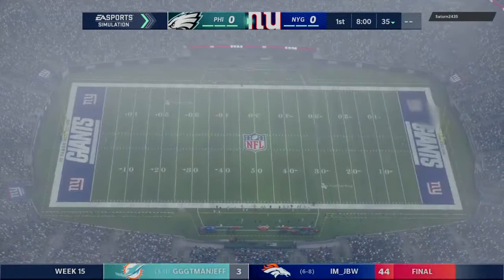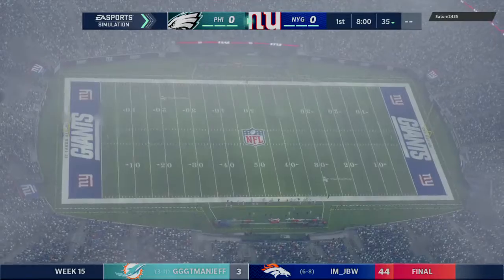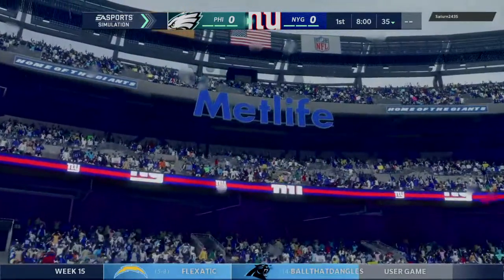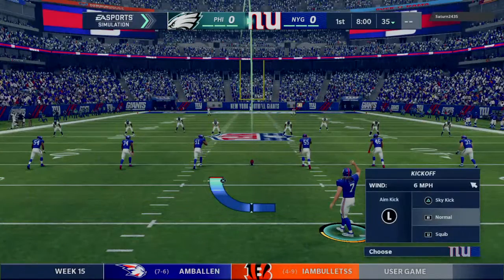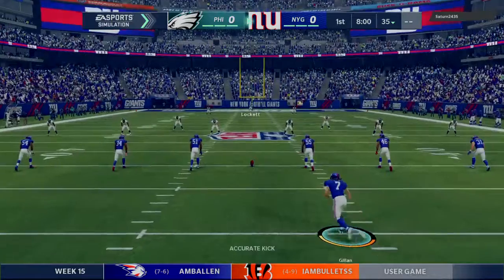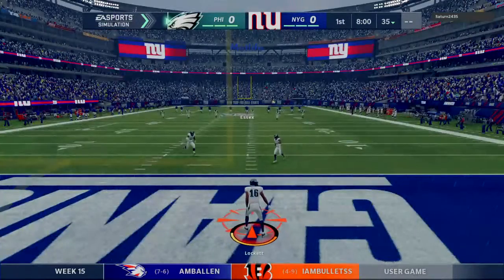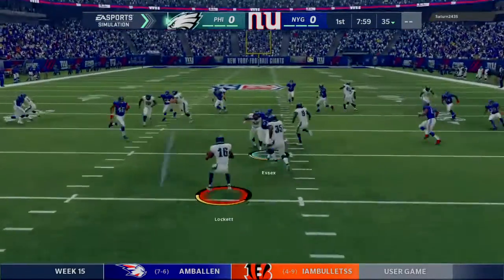Both teams made their way out of the tunnel, these folks are fired up as their guys are ready to do battle between the Philadelphia Eagles and the New York Giants. It's the final 3 weeks of the season. Still plenty to play for here as we're underway in Week 15. Fielded in the end zone.